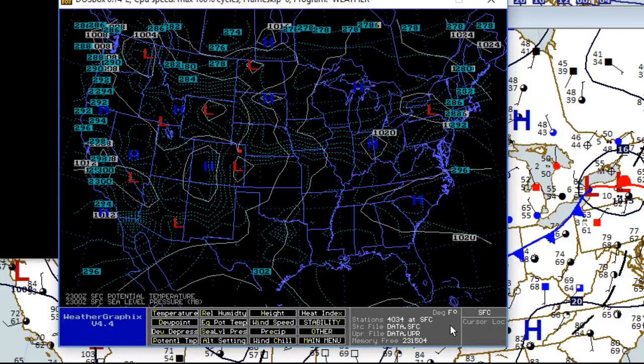Let me draw that out here. So that's definitely going to be a front right there. And then the other front is up to the north, up in this area here. And could be something there in New Mexico, but very likely we're just seeing maybe some of the, I don't know, I'll have to look at some more data to know that for sure. Anyway, let's check out some of the other menus in here very quick before we move on.